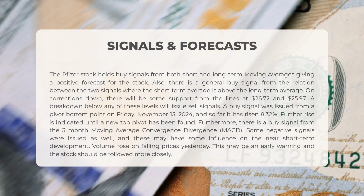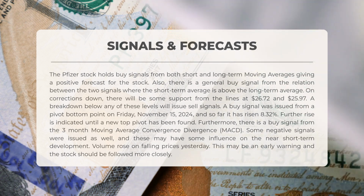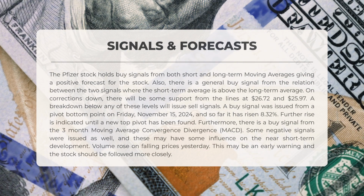A buy signal emerged from a pivot bottom point on Friday, the 15th of November, 2024, and thus far, the stock has appreciated by 8.32%. Further increases are anticipated until a new top pivot is established. Moreover, there is a buy signal from the 3-month moving average convergence divergence, or MACD.